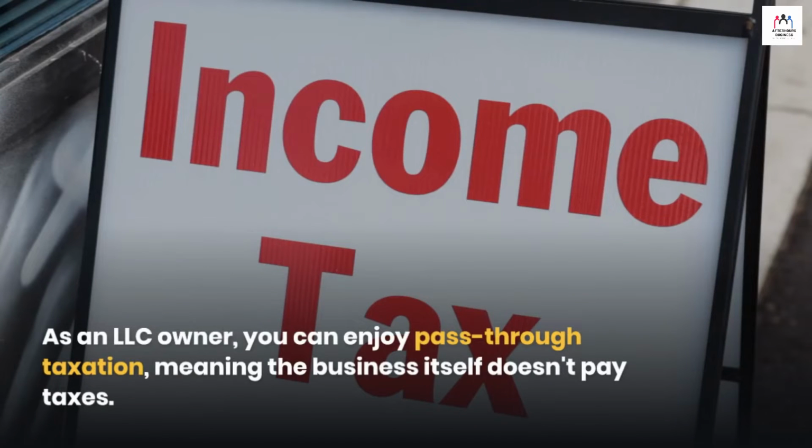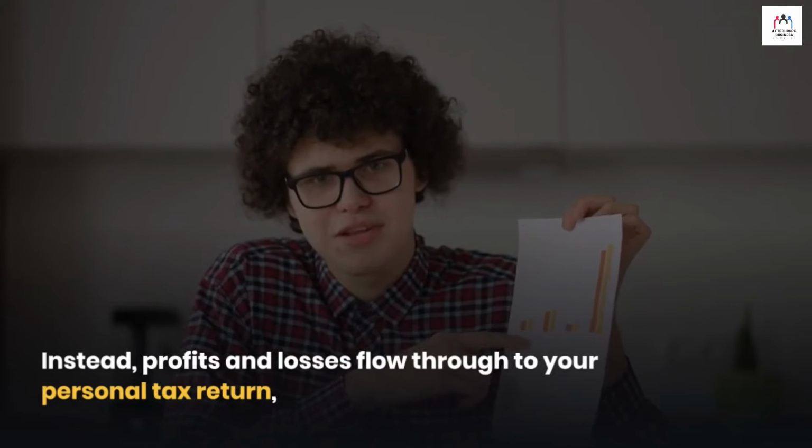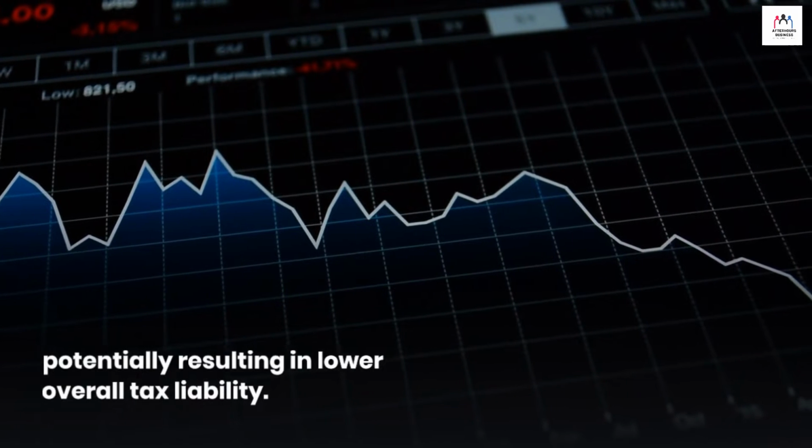3. Tax benefits. New Mexico's tax laws are often favorable to LLCs. As an LLC owner, you can enjoy pass-through taxation, meaning the business itself doesn't pay taxes. Instead, profits and losses flow through to your personal tax return, potentially resulting in lower overall tax liability.